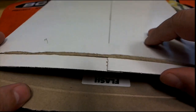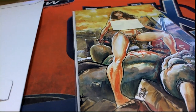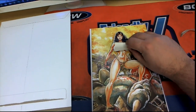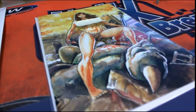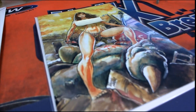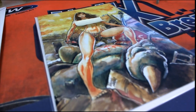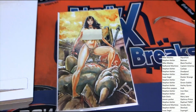Good luck, everyone. It is a Flash owner. That's very appropriate, I think. Flash owner. Oh, Flash owner. All right, let's keep that back there. Flash owner. And so we just got flashed. And so that's very cool. Congratulations. Flash owner is Stephen K in the box break.